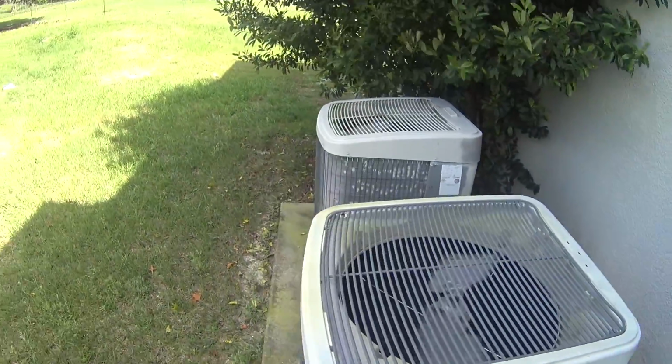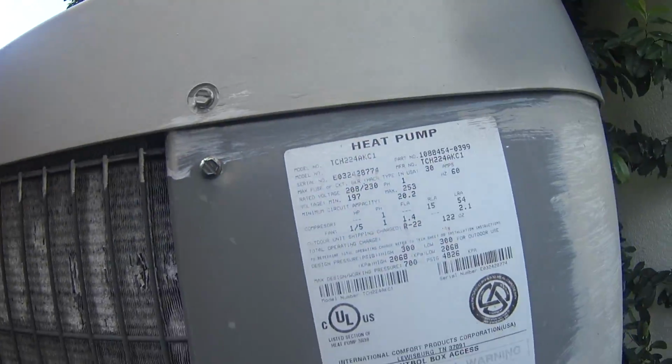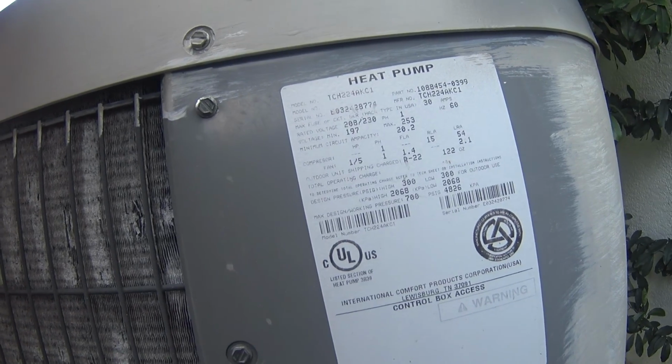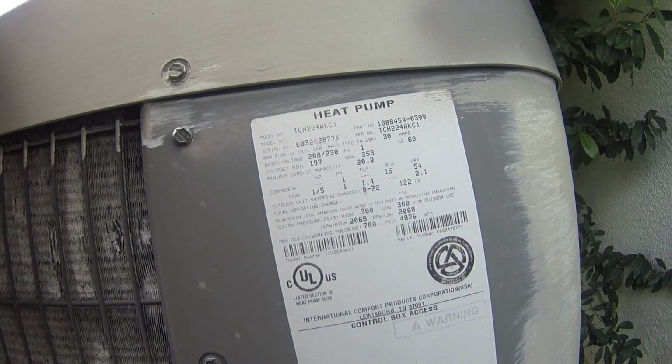The second one we're going to look at was also manufactured in 2012. And it is also a 2-ton unit.